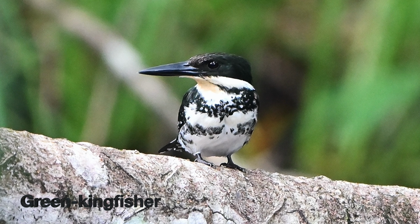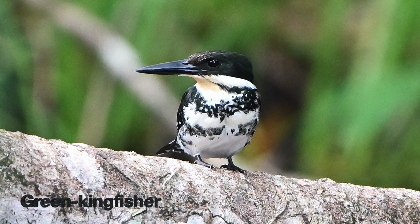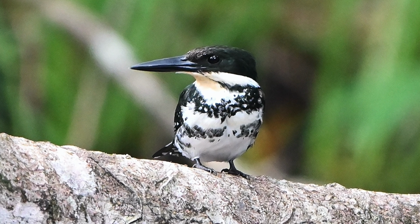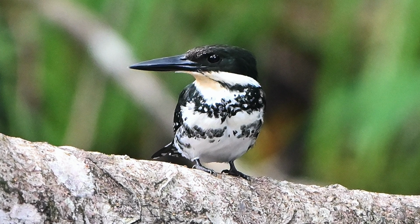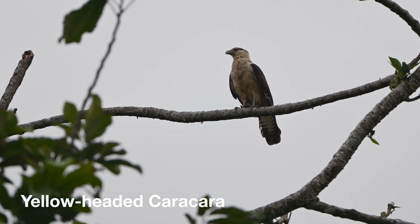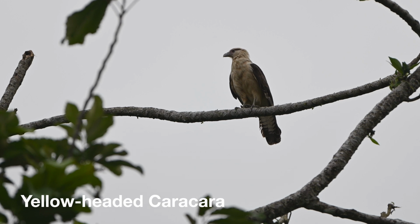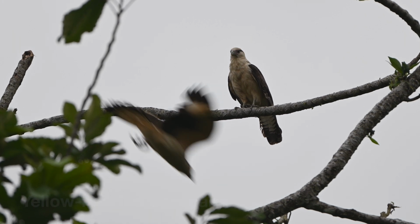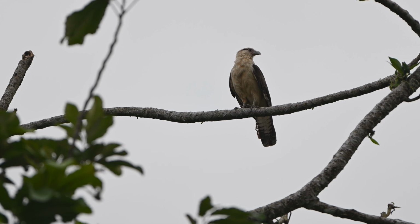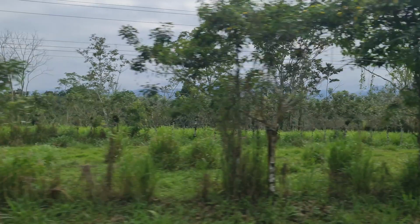Green kingfisher has green upper parts and the underparts are mostly white with green spots on the side of the flanks. While returning from the pond, saw yellow-headed caracara. It is a bird of prey. It prefers scanty vegetated open landscape, savannas, edges of forests, etc. It is omnivorous in diet, mostly prefers fish, crabs, reptiles, amphibians, etc.